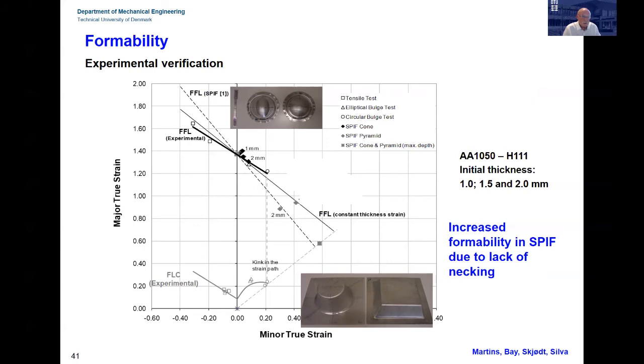If we continue the deformation in the bulge test here, we see that after the balanced biaxial stretching till instability, there is a kink in the strain path. Since after that instability, we have plane strain deformation, and fracture occurs much later.